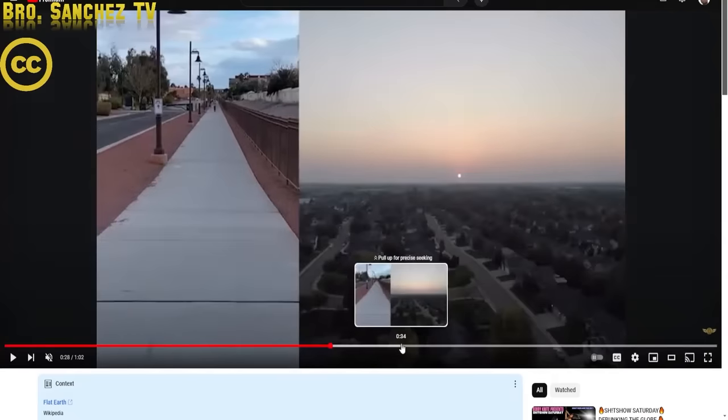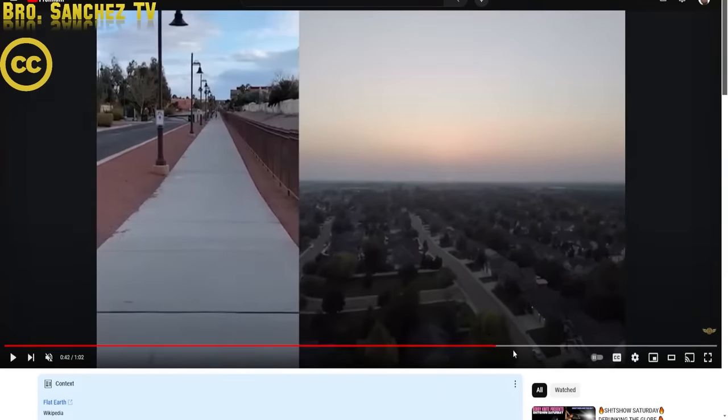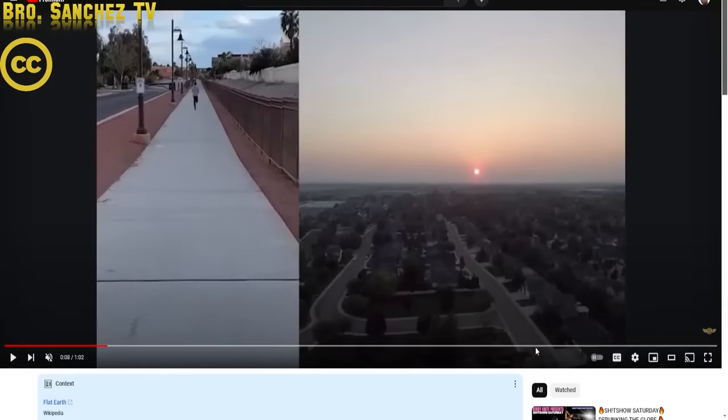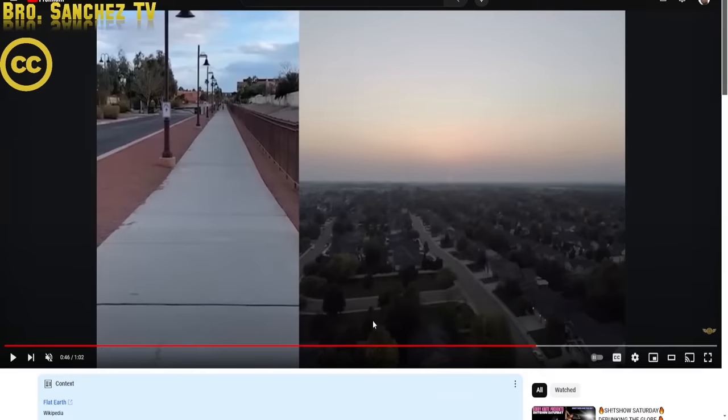I'm teaching, y'all are dummies, man. I want some debates, but at this point, y'all trolling. It's not shrinking. Look at this, bro. Come on, man. I'm done, man. That shot right there. Is that sun going over the horizon, right? It's disappearing over the horizon. It's not disappearing from being far away. Okay, you win, man. I'm done, bro.